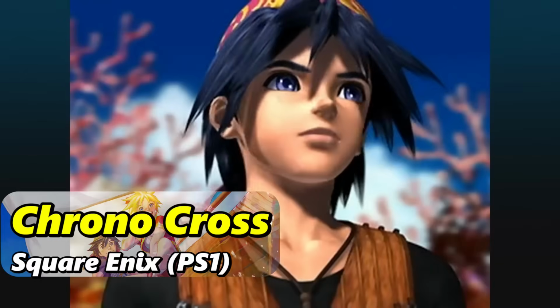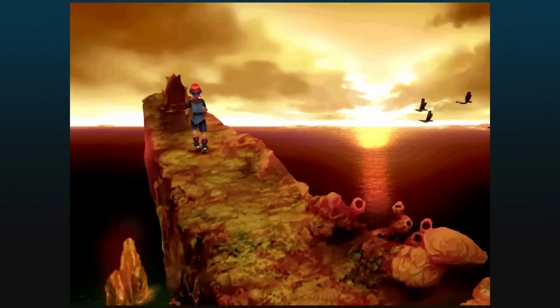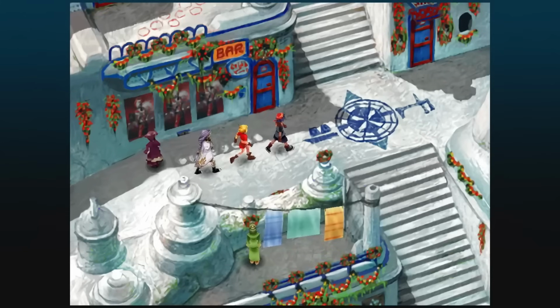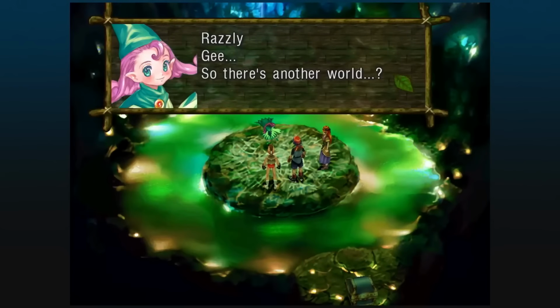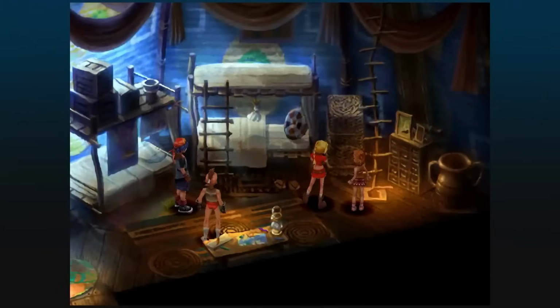Next up, Chrono Cross, the Radical Dreamers Edition, the original PlayStation 1 game brought back with a number of quality of life improvements and different things added in to just make it a great experience. And the most recent update actually improved the frame rate on the Switch version of the game, which is definitely a positive, and fixed a number of other little issues. So I have to recommend it as one of the best classic RPGs.